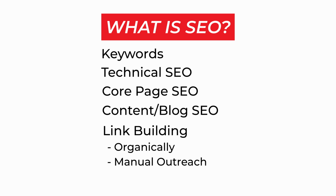Organic link building revolves around obtaining backlinks naturally. You can acquire organic backlinks by producing high-quality blogs that people will want to link back to, or by providing high-quality services or products that people will want to mention on other websites. This is the way I prefer to build my backlinks: organically.